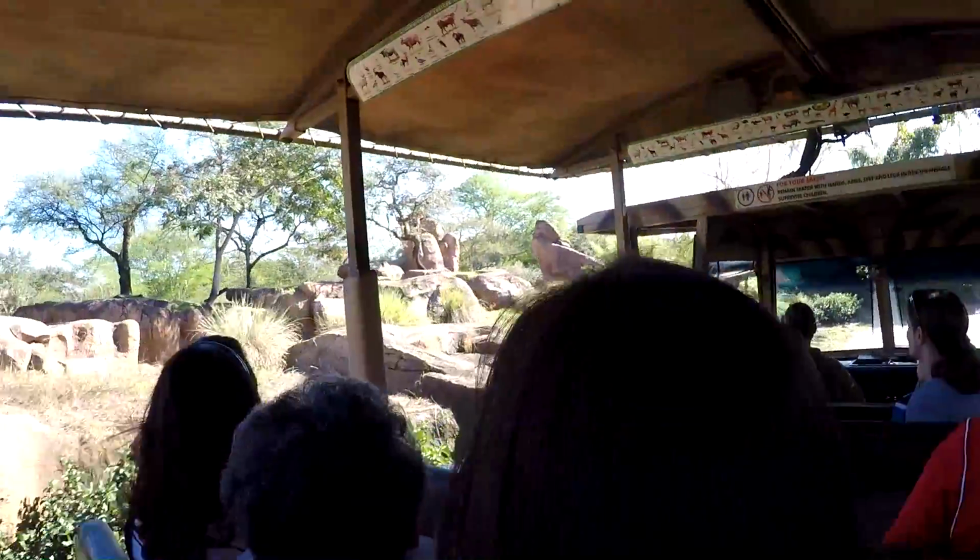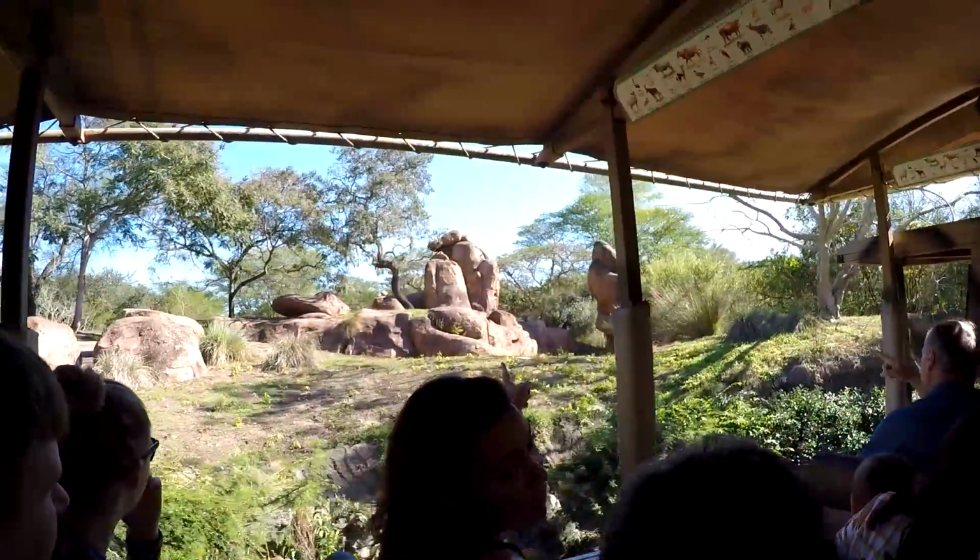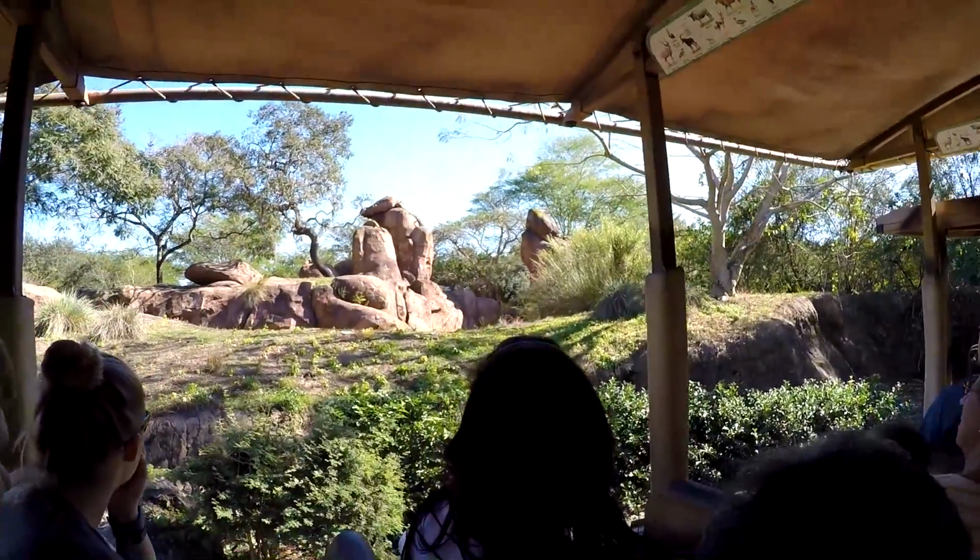Now there is. Oh, yeah. Look up on that rock on the left-hand side. Two female lionesses towards the top, and then there's a male lion in the shade at the bottom.